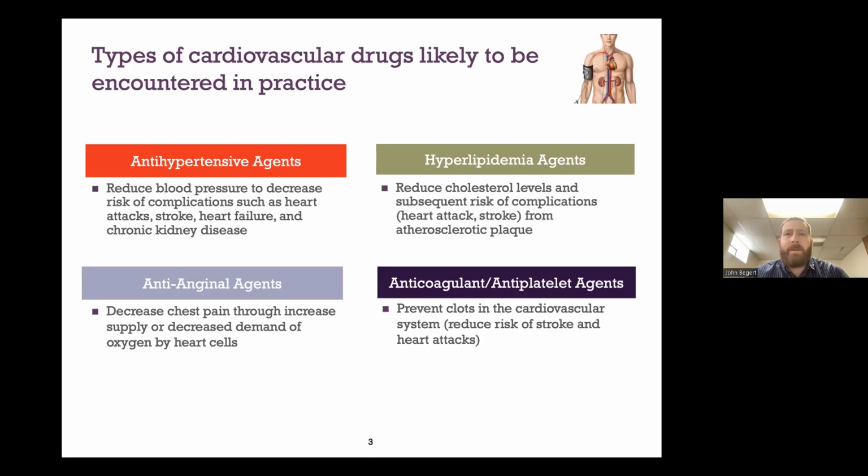So yeah, dyslipidemia or hyperlipidemia agents, anti-anginal medications for those that have coronary artery disease or ischemic heart disease. You hear it termed a variety of different ways. And then anticoagulants and antiplatelets, which will impact bleeding. Most of these medications make sense in their name. We're lowering blood pressure with antihypertensive agents. We're lowering our lipids and cholesterol levels, preventing atherosclerosis, with our hyperlipidemia agents. Anti-anginal medications provide more oxygen to the heart to prevent ischemia, tissue death, ultimately preventing heart attacks. And then anticoagulants to prevent any clot formation that could lead to stroke, heart attack, DVT, pulmonary embolism, things that could really be deadly or impactful to patients if they occur.